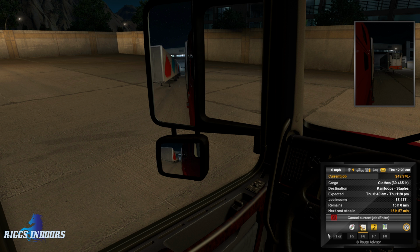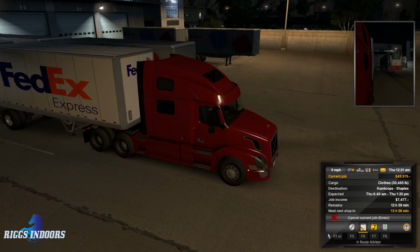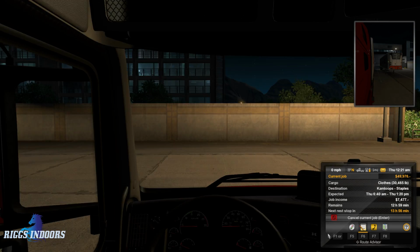What are we hauling? We're hauling clothing. 30,500 pounds of clothing. Okay, that's a lot of clothing. And what kind of trailer is it in? In a FedEx, no, tandem trailer. All right, let's get this show on the road.